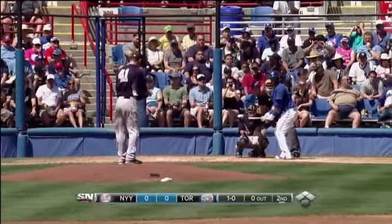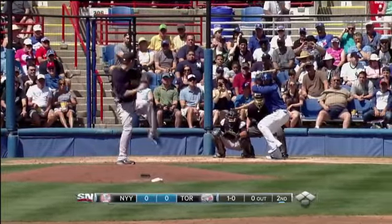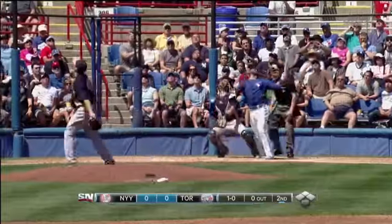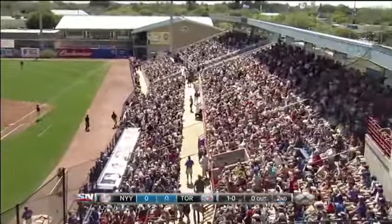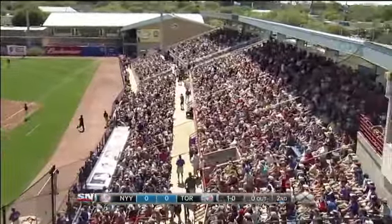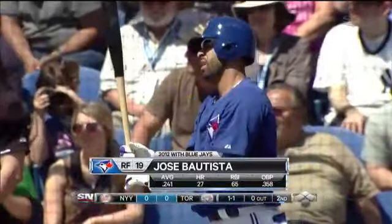Middle third of the order for the Blue Jays: Bautista, Cabrera, and Lind. Jose Bautista gets under it. The wind may blow it away, and it does. As Bautista sends a souvenir into the crowd here. Jose tells me that his timing is getting there. It's not where he wants to be. Low average at .217, but he has had some home run power, 3 of them.